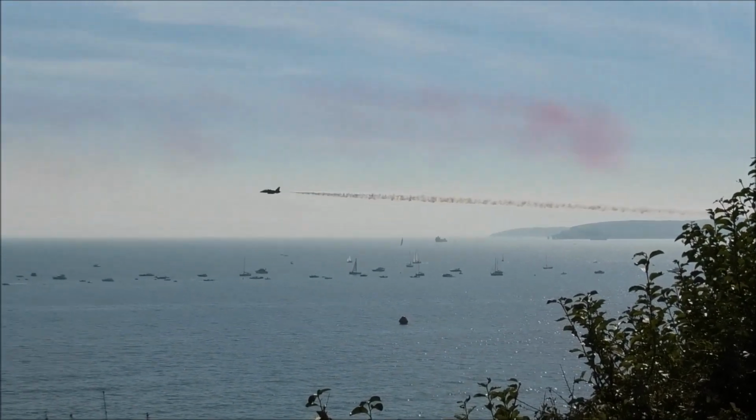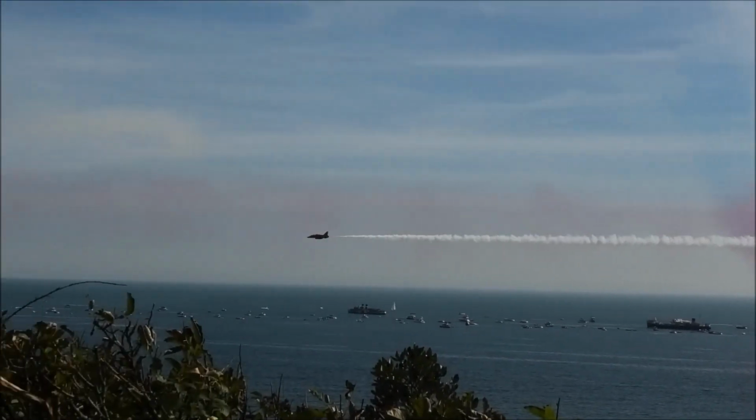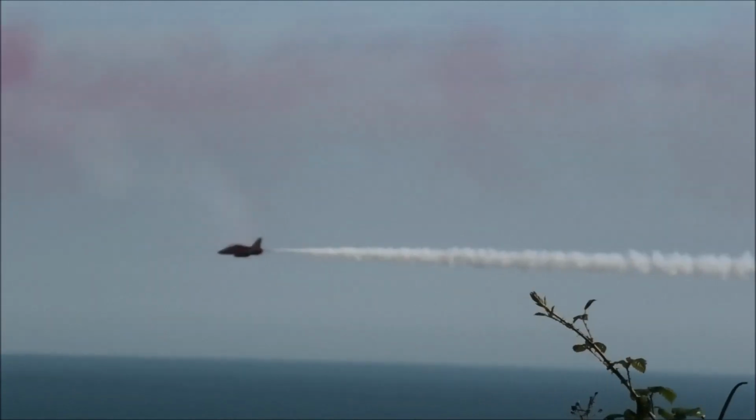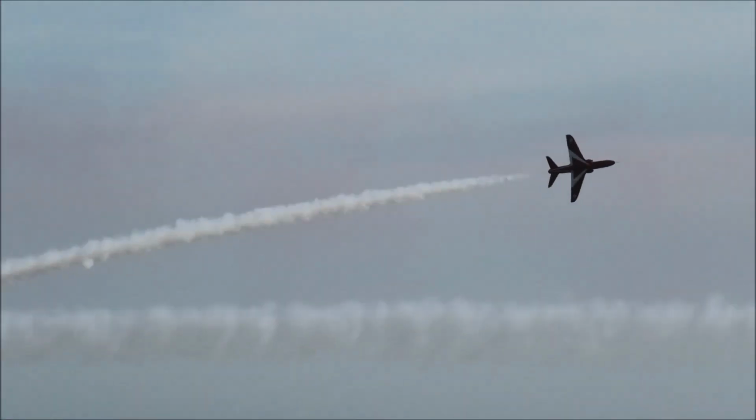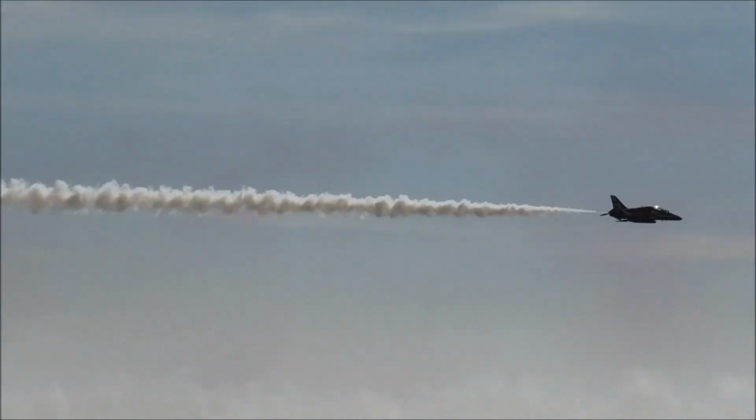duty, as well as a qualified flight instructor on the Hawk, Team Mark 1. The synchro pair only 100 feet above the sea, passing only 100 feet to each other before we come a 4-point hesitation.